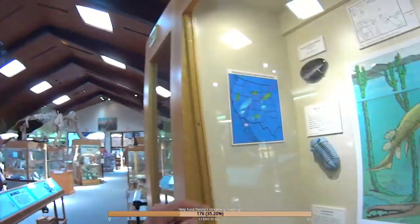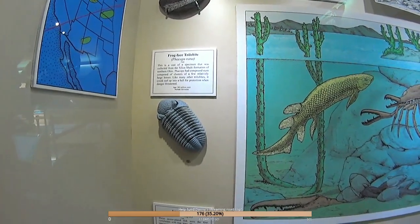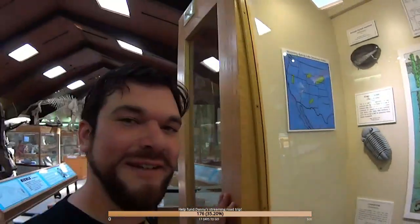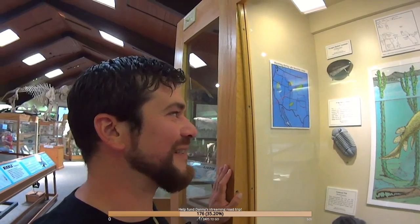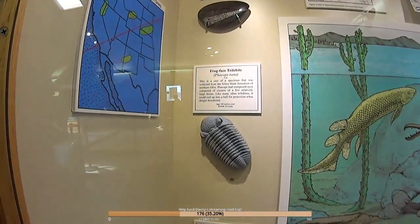Another one that could do that is this one right here. I've never heard it called a frog-faced trilobite before. That's so funny. That's my favorite trilobite, Phacops. And you can tell I don't work on trilobites or know very much about them if I didn't realize that my favorite one is commonly called a frog-faced trilobite. But that's super cool. These guys could also roll up into a ball.